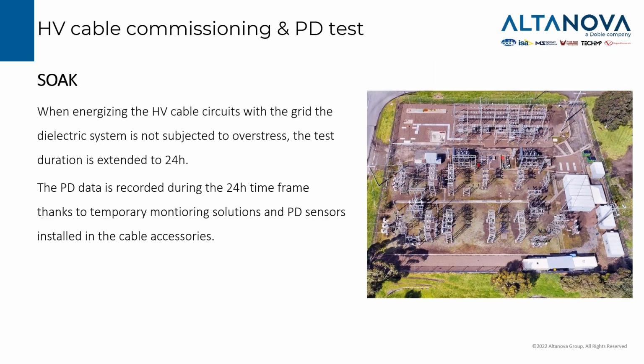Let's take a look at the single one, where we are performing a soak test. So we are energizing the cable for 24 hours. We are not overstressing the insulation. We are just applying for 24 hours the voltage stress that will be applied to the cable system for all its lifetime. It is possible to perform the PD test during the soak test. The common practice is to have temporary monitoring over the 24 hour duration, or to perform some spot measurements during this 24 hour duration on the single accessories of the cable circuit.